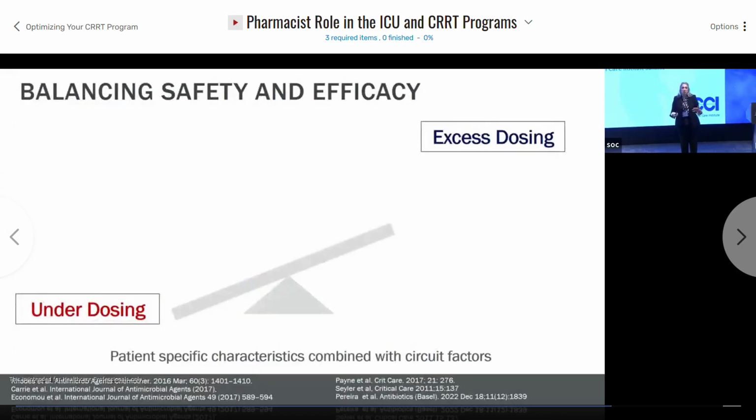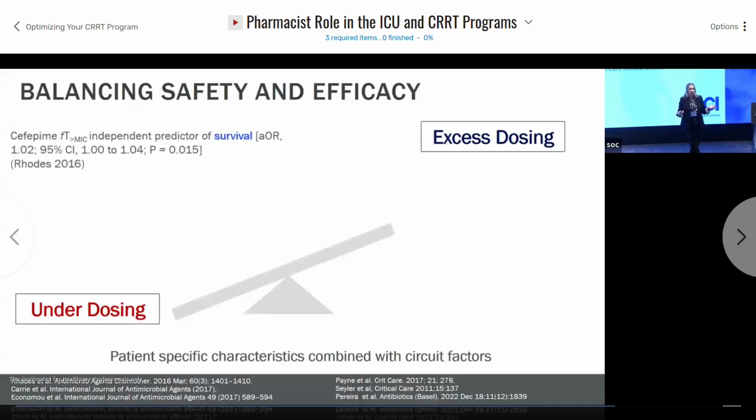So it's a balance of safety and efficacy here, right? Because one study said we're underdosing. The other one said, oh, we're overdosing them at 48 hours. And what's the problem with that with beta-lactams? They do have a wide therapeutic index. Generally, we think of them as pretty safe drugs. The risk of underdosing is a matter of life and death in these patients.